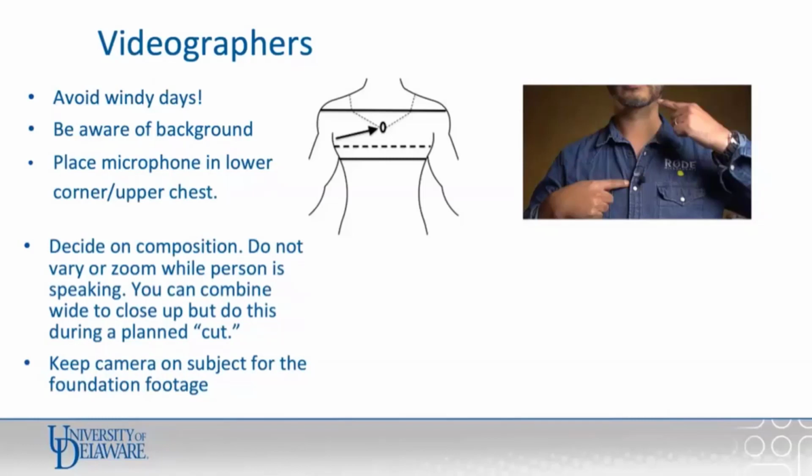You want to make sure that you are placing the microphone in their lower upper chest, like the diagram and like this gentleman with the Rode mic is demonstrating. That way you're giving yourself the best chance to be able to hear them. Is there anything going on in the background that can be either distracting visually or distracting with the audio? Maybe you're filming near a street and a trash truck decides to come by. That's going to be problematic.